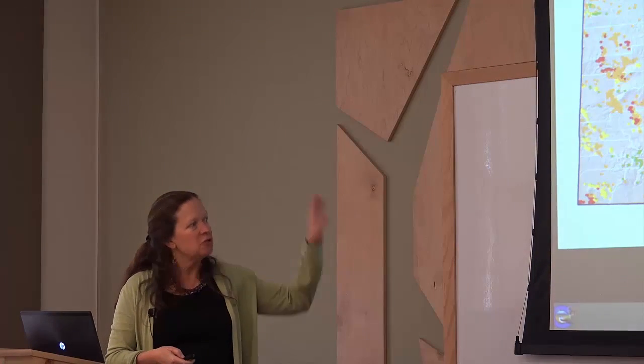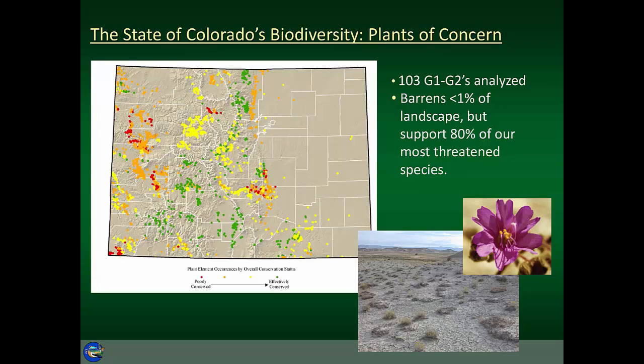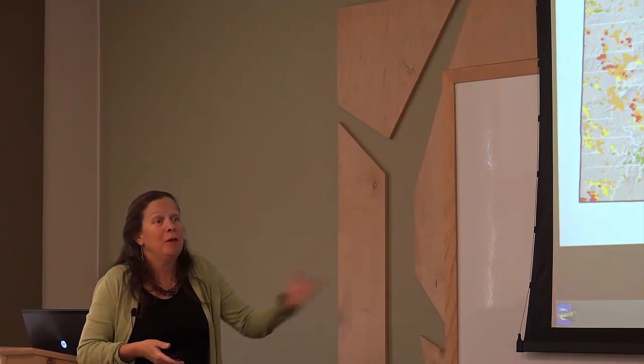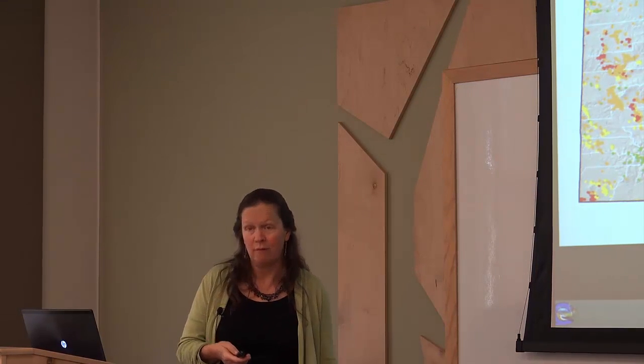So for each of the different elements of biodiversity are reflected. And for example, this was something that I thought was really interesting that came out of that study. They just analyzed 103 of the G1 and G2s, and the barren habitat, so this is like a shale barren habitat, and the barren habitats occupy just 1% of the landscape in Colorado, but support 80% of our most threatened species. So it can give a group like the Nature Conservancy the idea, okay, that's the state of where things are, and this is how we can move forward to have more of an impact.